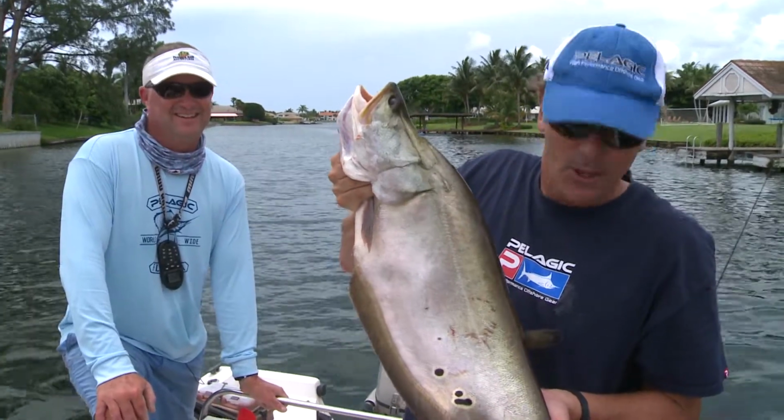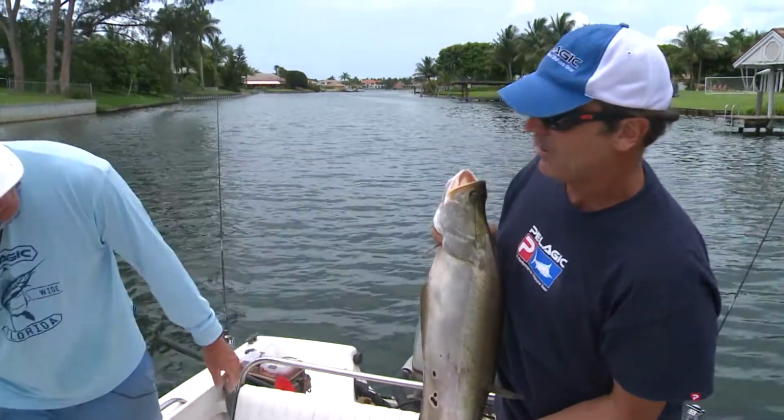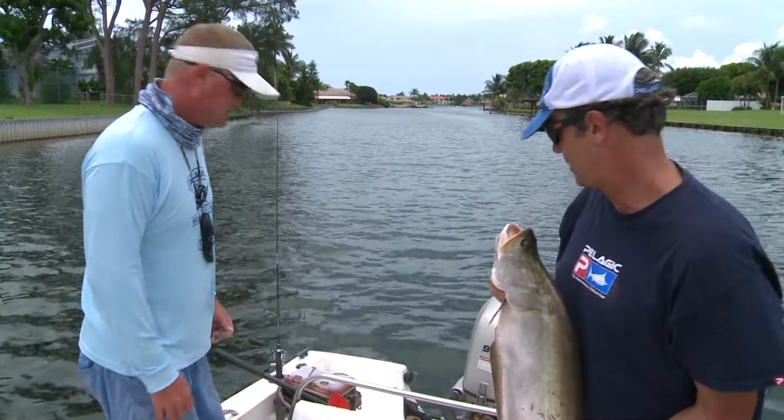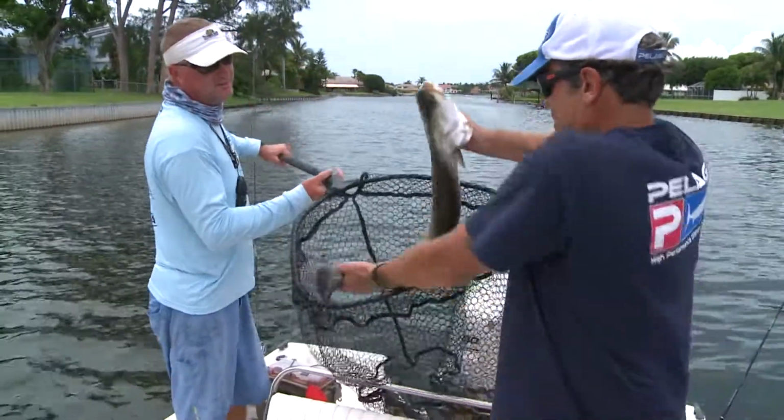They don't get much bigger than about 10 pounds. This is a big fish. That's a good one. Probably about 7 or 8. Let's weigh him. About 7 or 8 pounds. Here, let's give him a little drink. All right. Put him in the net. We'll let him have a drink and then we'll weigh him.